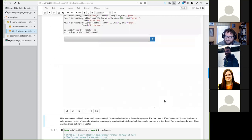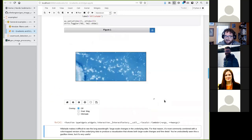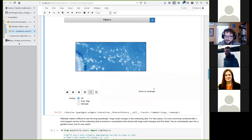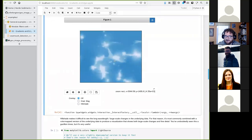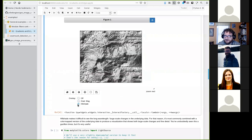And once again, this is a little slower to run than I was thinking it would be. I probably have some stuff running in the background that's slowing this down. Should be pretty snappy. All right, let's zoom in on some of our seamounts here. Let's show our gradient magnitude, and then let's show the hillshade. Okay, they look really different.